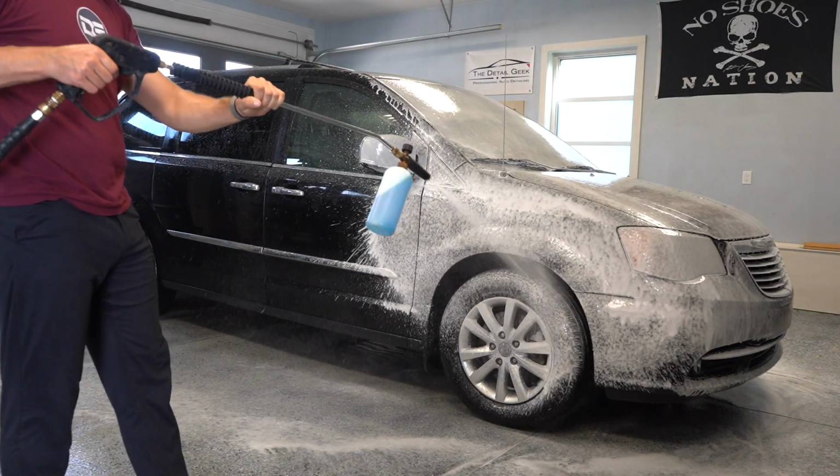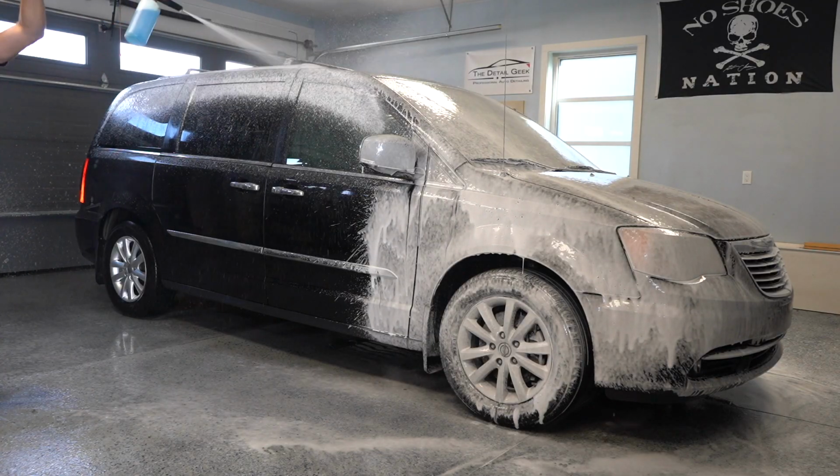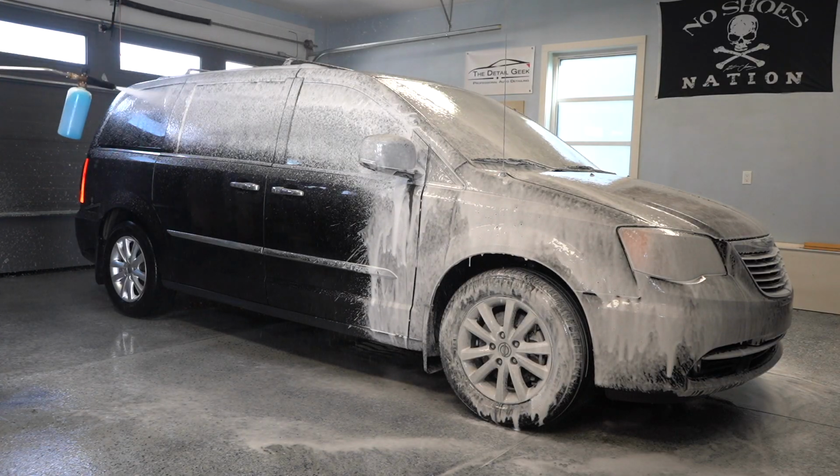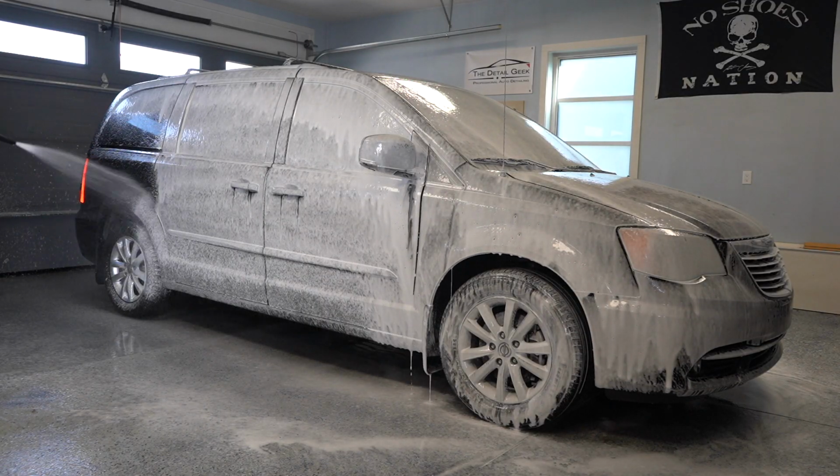Now getting some nice thick foam all over this van to help loosen any remaining dirt on here, and I'll take the opportunity to go around with a detail brush and use it around any trim, emblems, and behind the gas door so I can get any dirt lifted out of there.